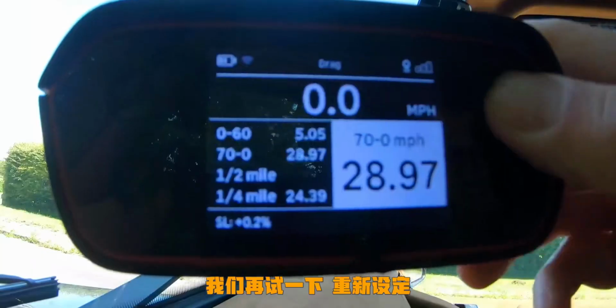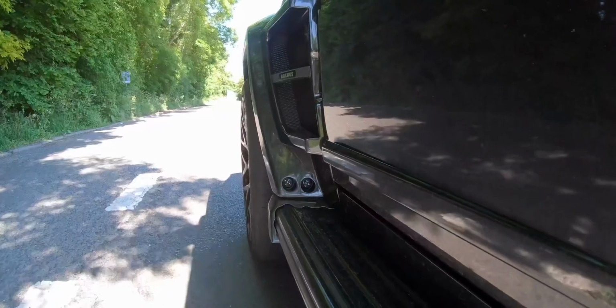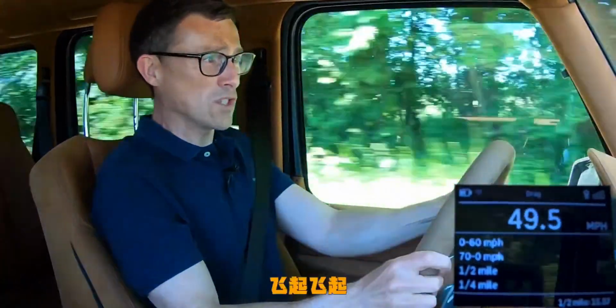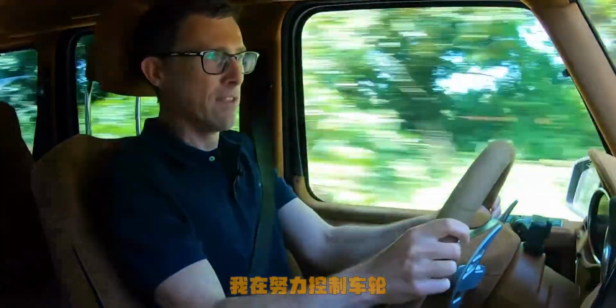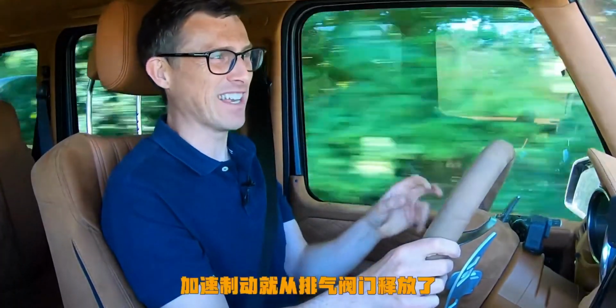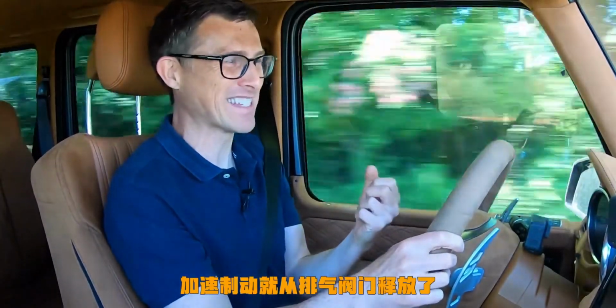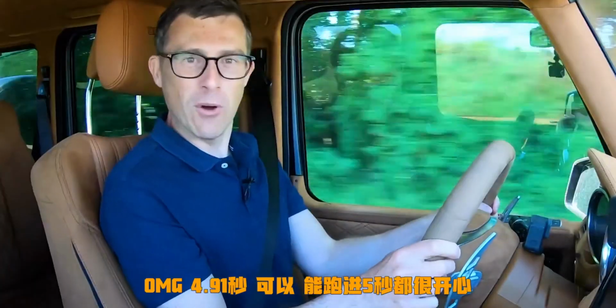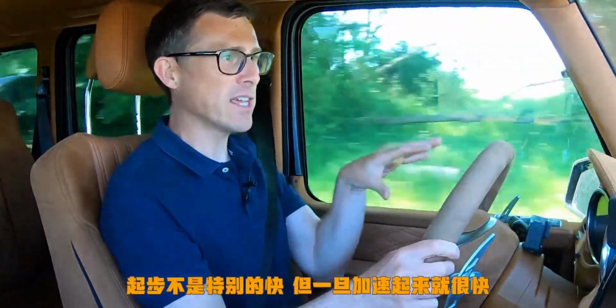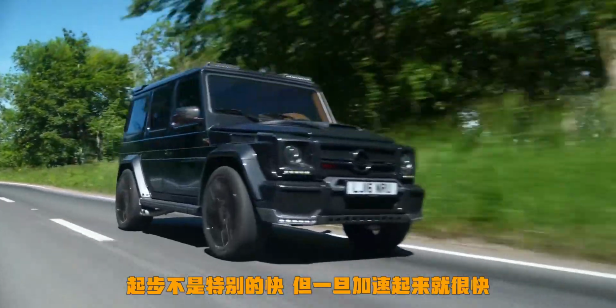Brake boost, let's just reset that. Here we go. Once it's flying though, I mean, I'm wrestling the wheel at 4.91. When you lift off the accelerator, it's like, as it just releases all that boost pressure through the wastegate. Oh my God. 4.91. I'm glad I came in sub 5. It doesn't take off hard, but once it's going, it is going.